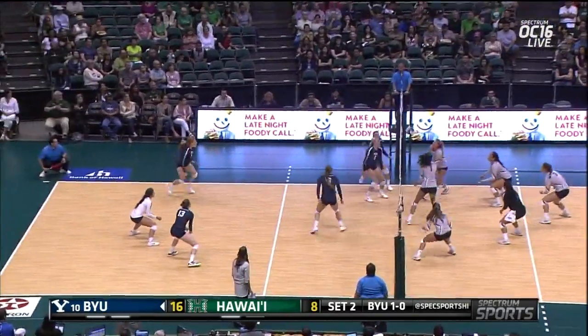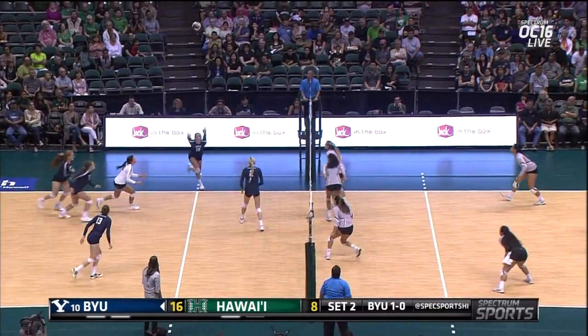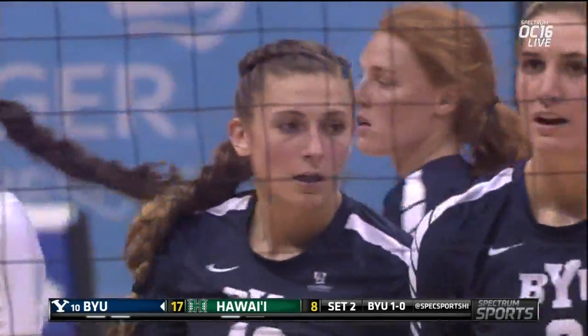Right side, Sibley blocked back, pops it up. Howling takes a swing at it. BYU now on the attack. Here's Jones-Perry, the touch. Pulled the string at just the right time. That is now 17 kills for Ronnie Jones-Perry.